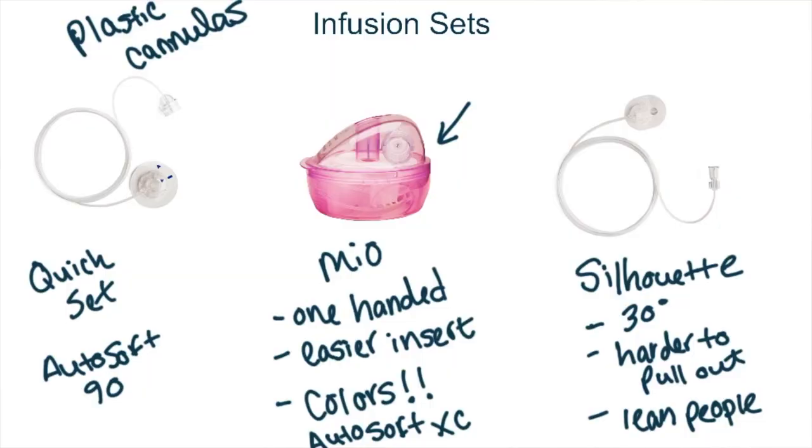So these are the plastic ones. And I believe Tandem's version of this is the Auto Soft 30, something like that. But again, they all look very similar and they do the same thing. They just have a different end connector that goes into the reservoirs.